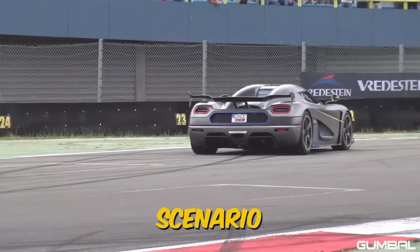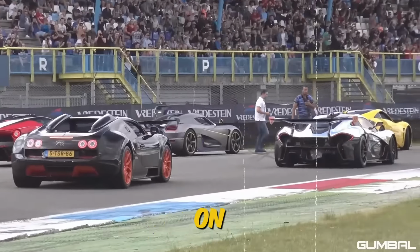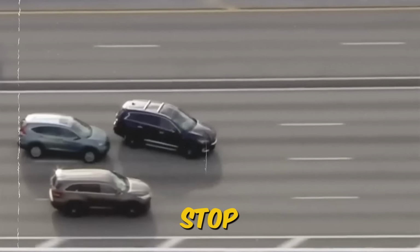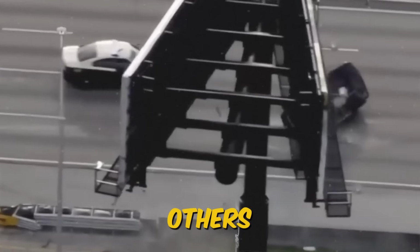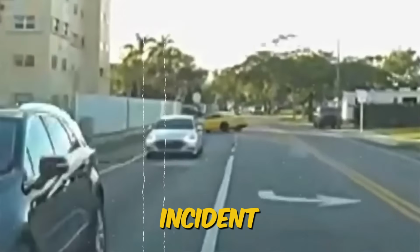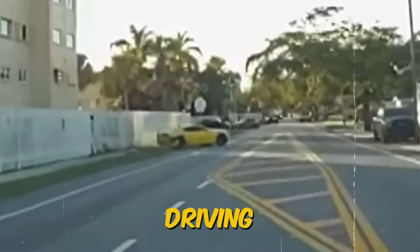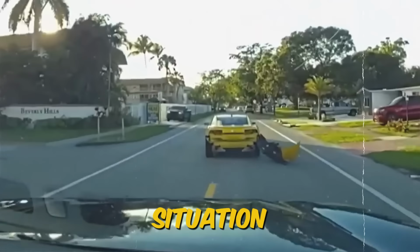Imagine a scenario where a suspect is roaming around in a sports car, causing chaos on the streets. How can the police stop such a fast-moving vehicle without causing harm to others? One method is using a high-tech grapple. In a recent incident, a sports car was spotted driving recklessly. The police had to act fast to stop this dangerous situation.